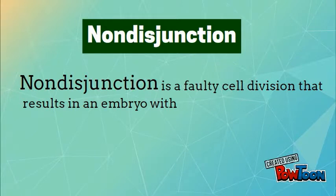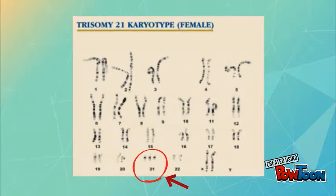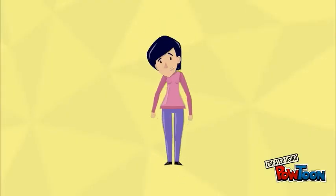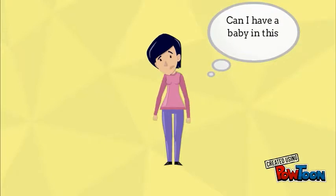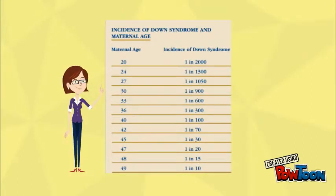Non-disjunction is a faulty cell division that results in an embryo with 3 copies of chromosome 21 instead of the usual 2. Prior to or at conception, a pair of 21st chromosomes in either the sperm or the egg fails to separate. We don't exactly know how Down syndrome happens, but there is one key risk factor for Down syndrome: maternal age. A 25-year-old woman has a 1 in 1,200 chance of having a baby with Down syndrome. By 35, the risk has increased to 1 in 350, by age 40, to 1 in 100, and by 49, it's 1 in 10, according to the National Down Syndrome Society.